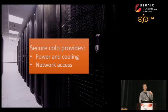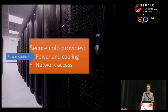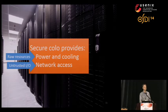We'd like to have a similar guarantee for execution in the cloud. So have the cloud provider limited to providing raw resources and untrusted I/O channels, and nothing else. And then if we get this right, it doesn't matter what the provider's privileged software looks like or what it does, because it's outside our trusted computing base from the perspective of the guest.